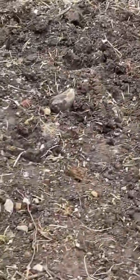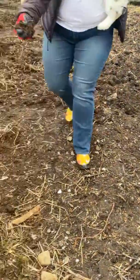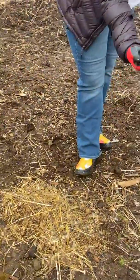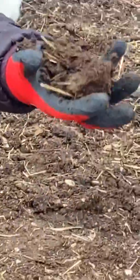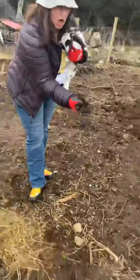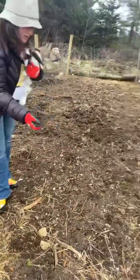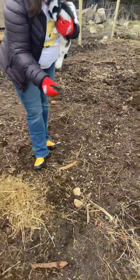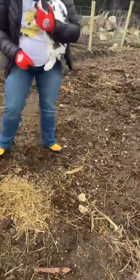This is actually what it turns into. See how it holds together, and see how it's not crumbly and it's not hard and lifeless. It's actually thick. And if you look in there, you're going to see all kinds of worms. That's my chickens' favorite part when I'm spreading it all out, to come in here and eat the worms.